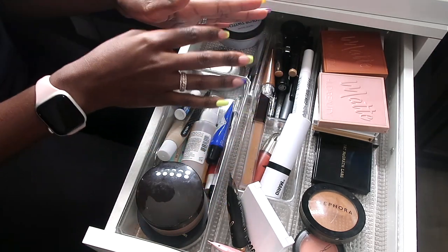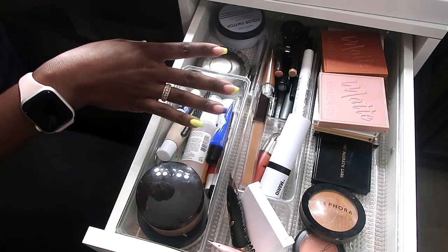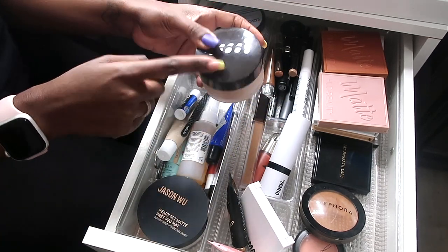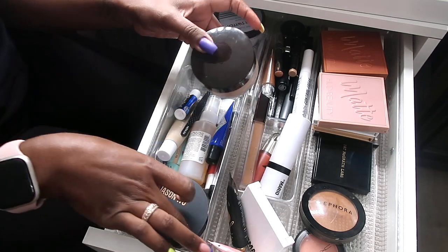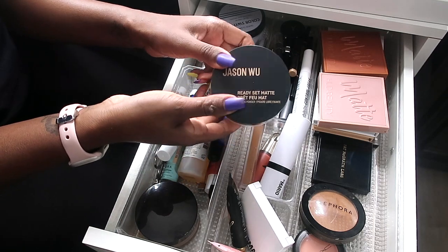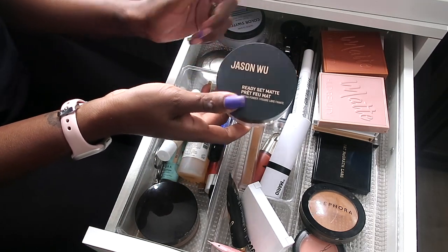Let's get started. I'm going to give you guys some mini reviews, tell you what products work, how I feel about them, and what I'm keeping in. Obviously my powder, the Laura Mercier translucent powder, I'm keeping in here. I'm actually going to have to do something like this. I never used this, to be honest. This is still the Jason Wu Ready Set Matte Setting Powder.